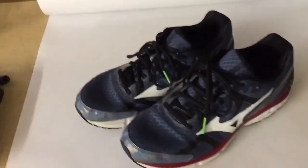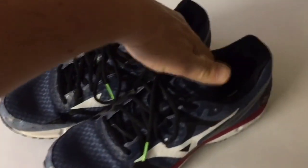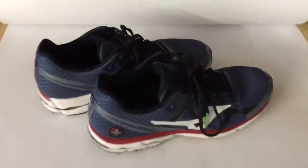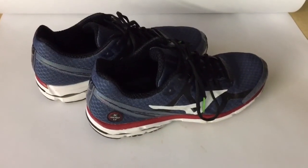Another pair of running shoes from that lot of 6 that I bought for $20. These are Mizunos. And these sold for, like all the rest, $40.